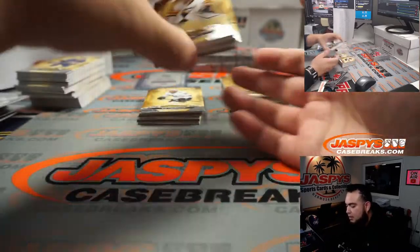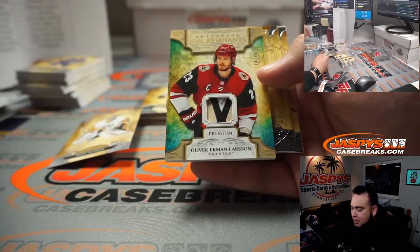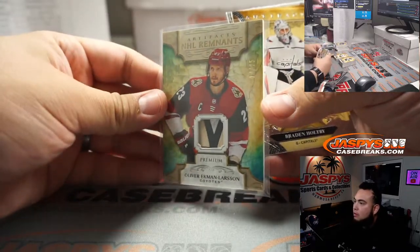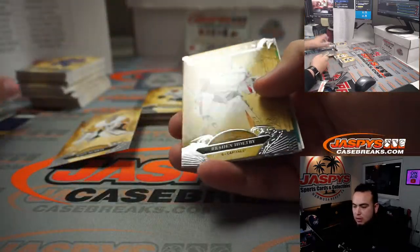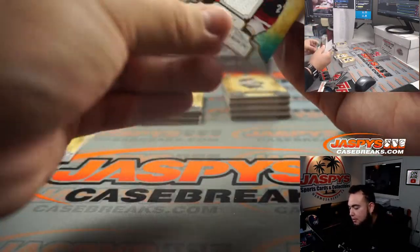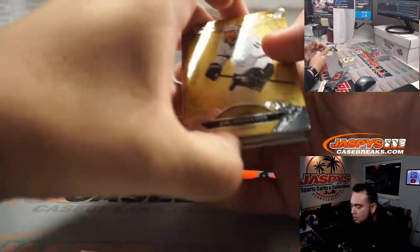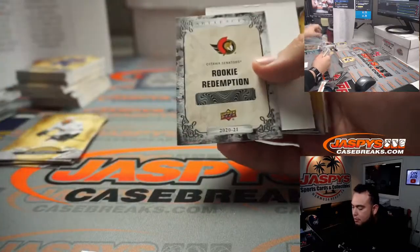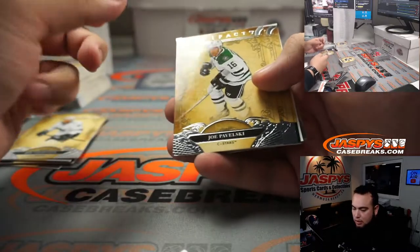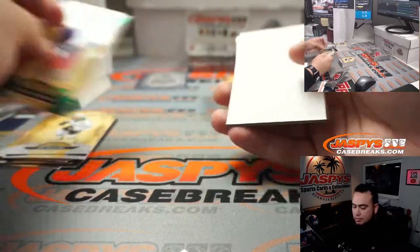Alright, guys. Good luck. Next box. Wow, look at that patch. Oliver Ekman-Larsson, Remnants. 14 out of 25. Yotes. Chris with that one. And another one, Oliver Ekman-Larsson. Just a jersey. Rookie redemption for the Ottawa Senators. Ottawa that is going to Courtney.